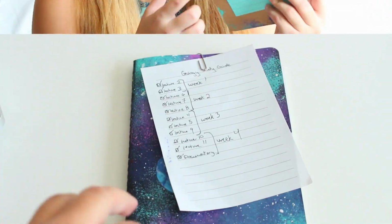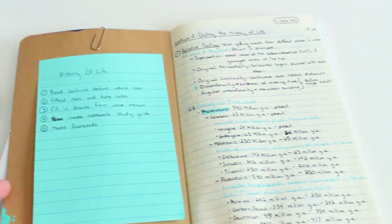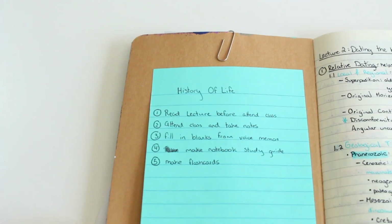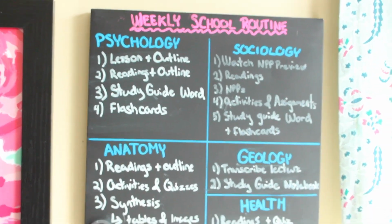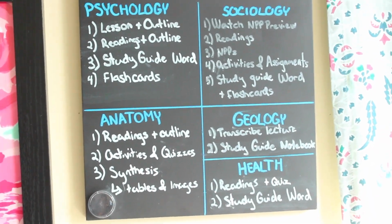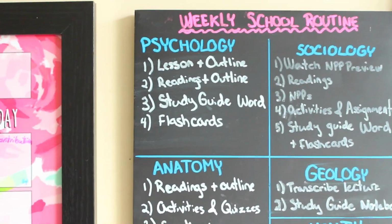The first thing I did this semester was actually write it on a large post-it note in the beginning of my notebooks or my binders or something. So this is the one for history of life. And then I figured out I didn't really look at it that much, so I ended up writing all of my study routines for each class down on my chalkboard. It fitted perfectly. So I put that on top of my desk, so I see it every day.